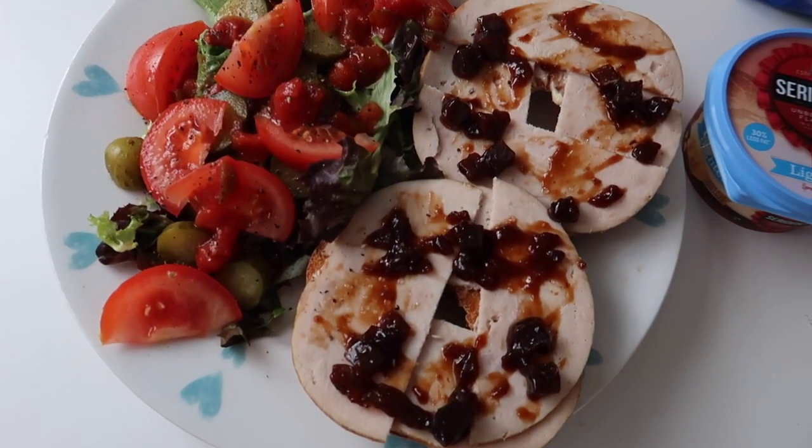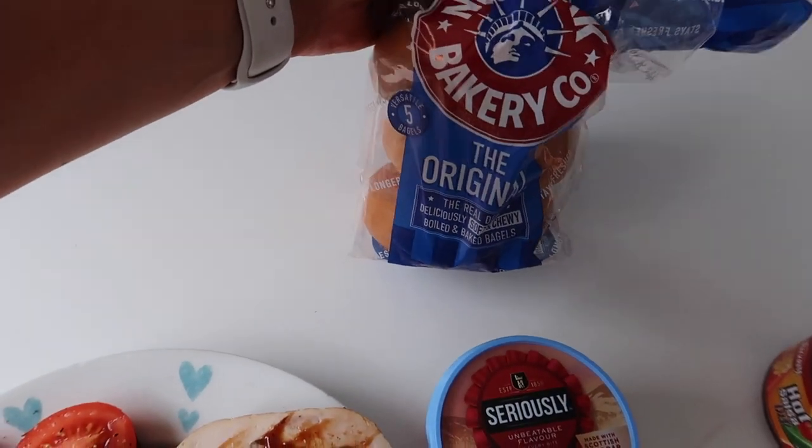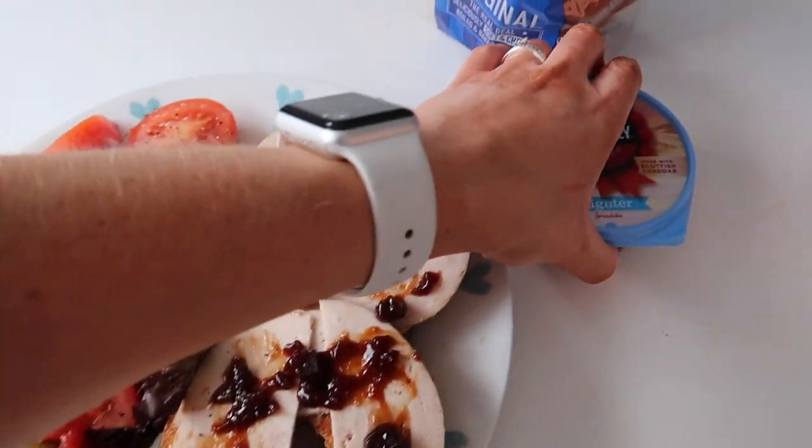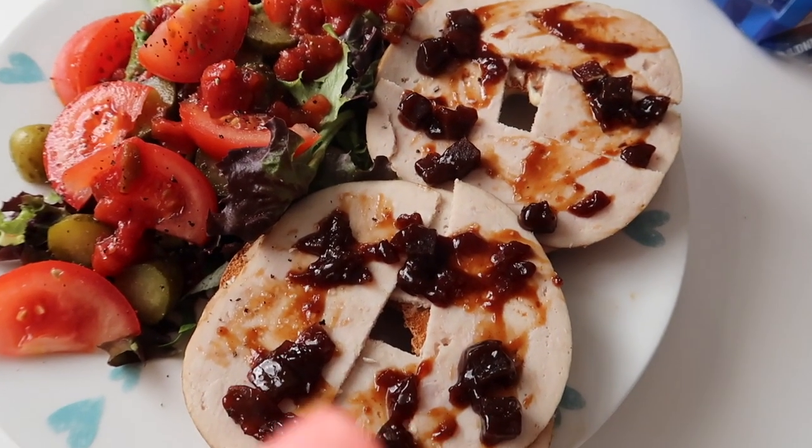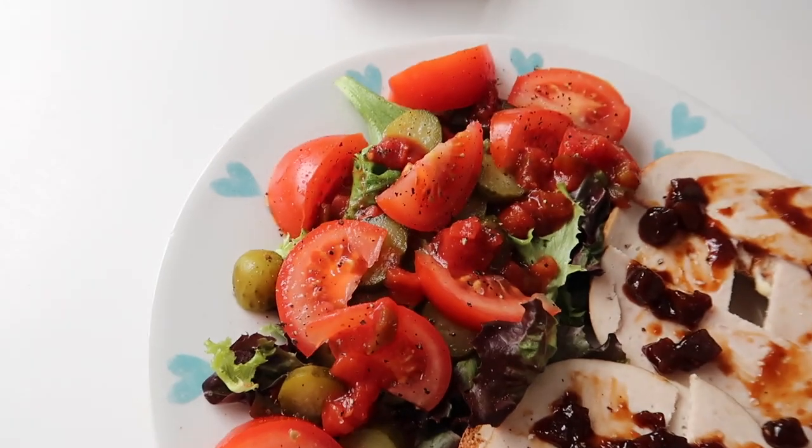I didn't bother filming me making my lunch because it's about as basic as you can get, but I thought I'd show you what I'm having. So I am having a bagel, just one of these New York bagels. I've toasted it and put some spreadable cheese on it, some deli turkey slices, some pickle, and a side salad. I've not had bagels in ages, and yesterday I had a craving for bagels, so I went to the shop on the way home from the gym and picked up some bagels, so I'll be eating those now until they've all gone. So I'm going to enjoy my lunch and I'll catch up with you in a bit.